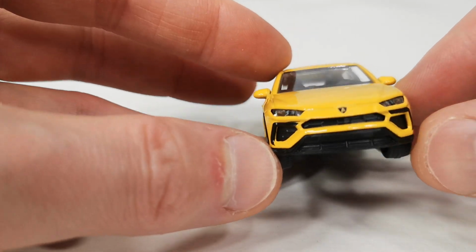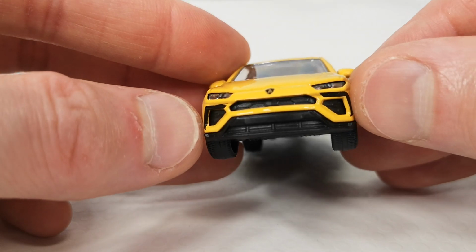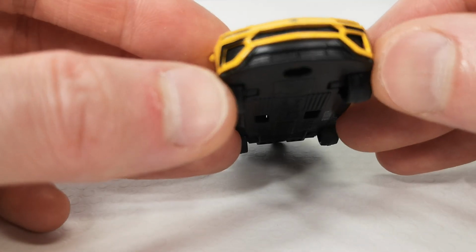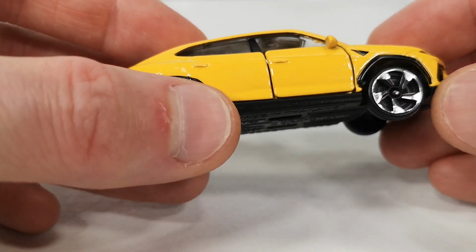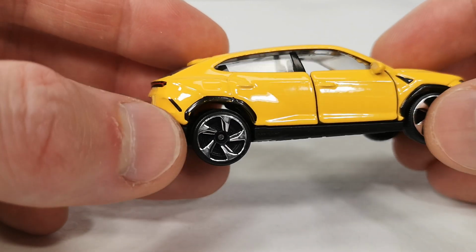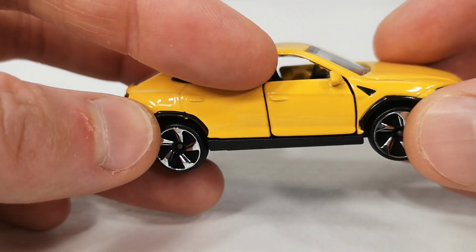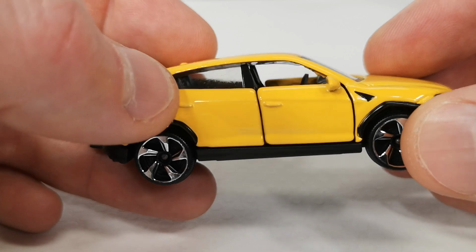So we got the Lamborghini logo in the middle, then 2 black boomerangs here in the bumper. Everything else grill wise is plastic, part of the base. Got some black around the wheel arches and this little triangle here. There's a little bit of black paint on this plastic window piece to make for a B-pillar.